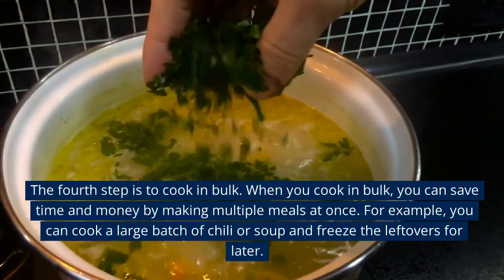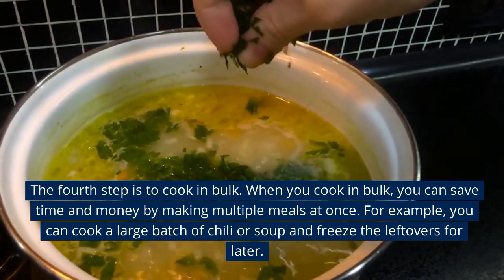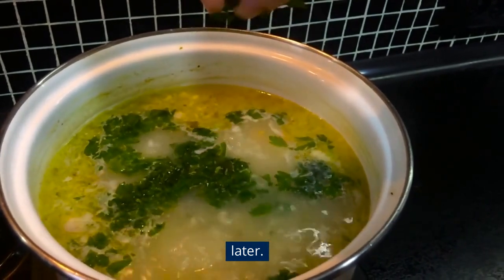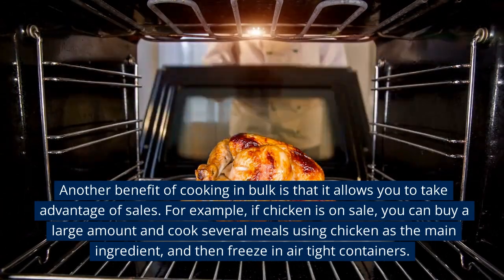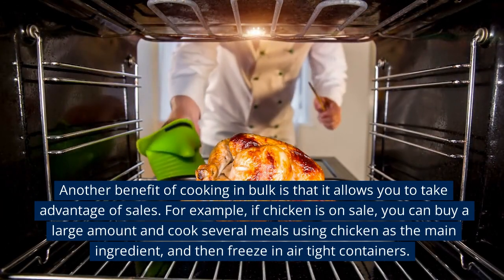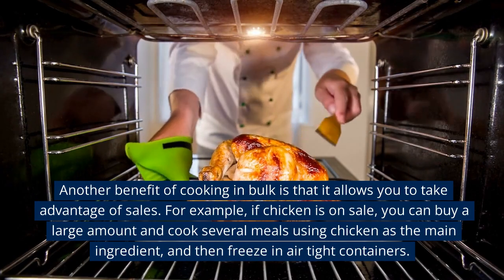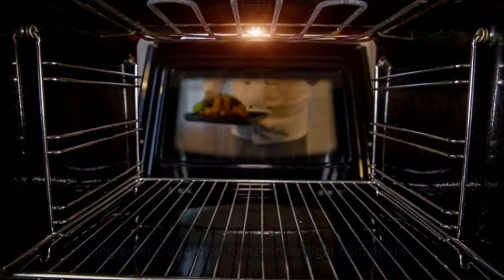The fourth step is to cook in bulk. When you cook in bulk, you can save time and money by making multiple meals at once. For example, you can cook a large batch of chili or soup and freeze the leftovers for later. Another benefit of cooking in bulk is that it allows you to take advantage of sales. For example, if chicken is on sale, you can buy a large amount and cook several meals using chicken as the main ingredient and then freeze in airtight containers.